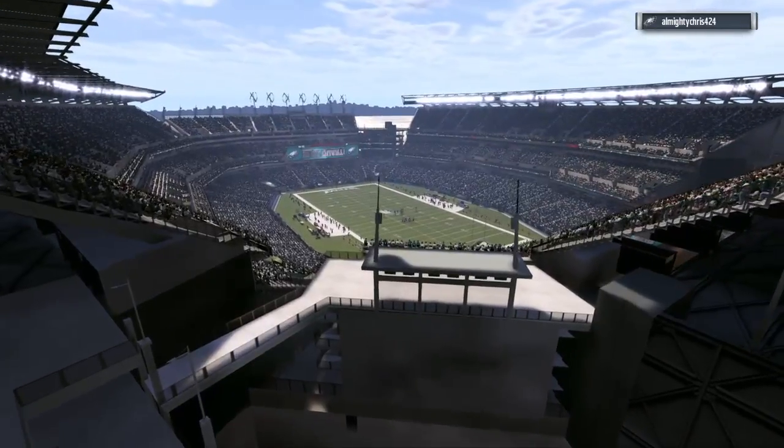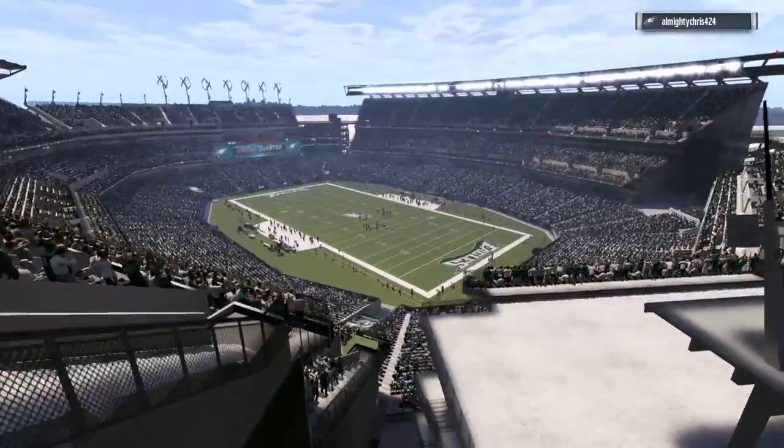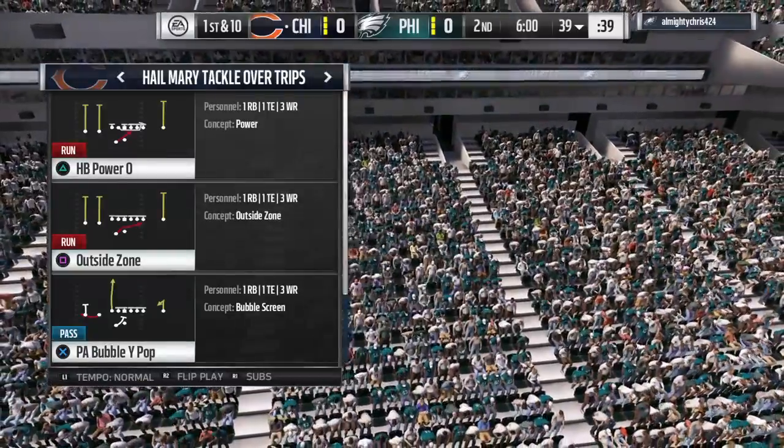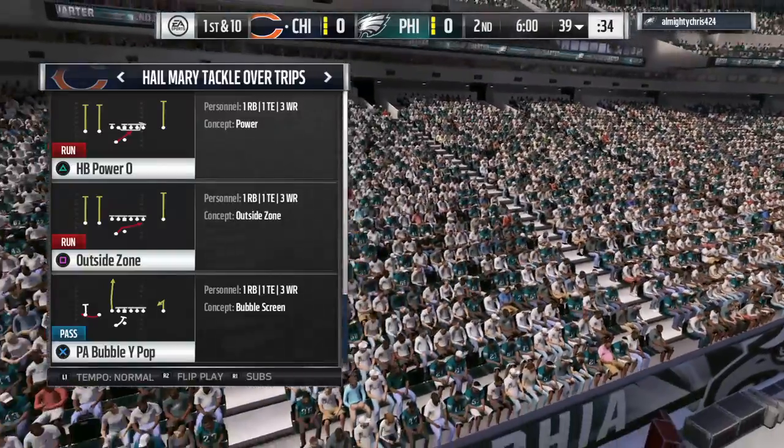Brandon Gordon, Charles Davis back with you as it's Bears football here to begin quarter number two. And they've got it here with a first down. Such a short person. Huh?